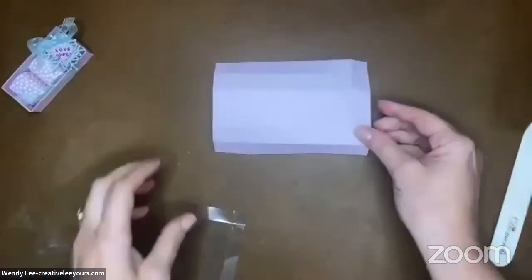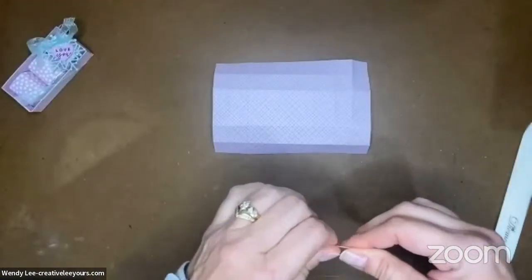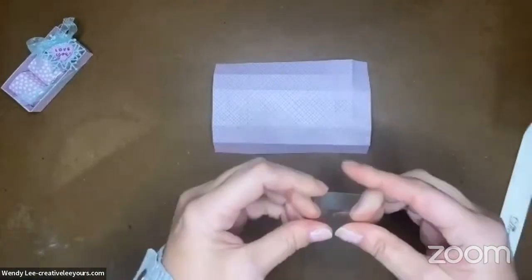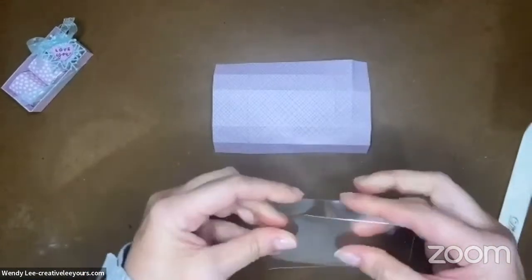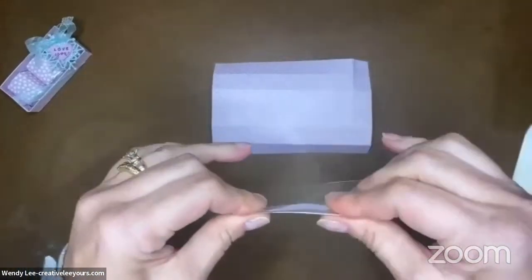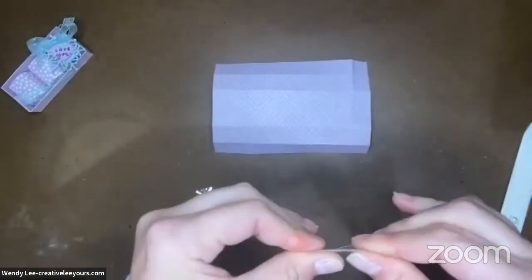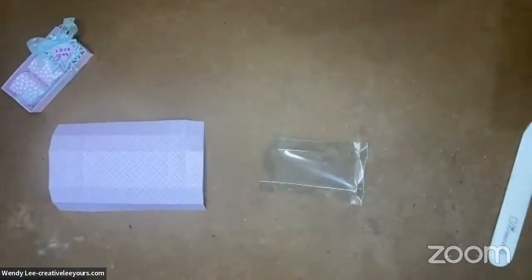All right, so I've got my designer paper folded. I'm going to do my window sheet. Now on this, when I fold these, I'm going to give it a hard fold with my fingers first, and then I do want to go back and crease this, but I'm going to put a scrap paper over the top. I found that I will scratch the surface of the acetate if I run my bone folder over it without a scrap piece of paper. So let's grab a scrap piece of paper.